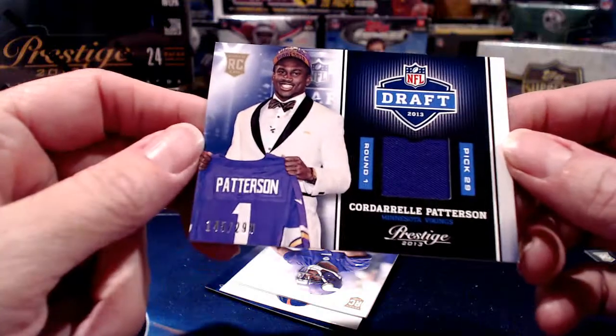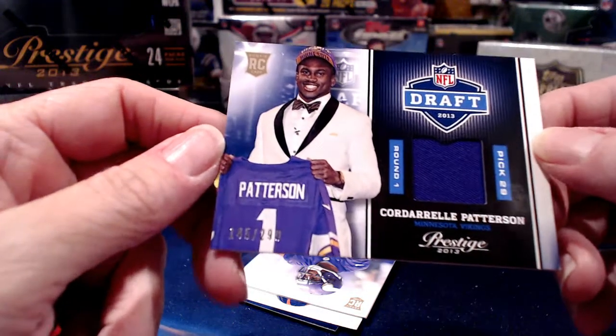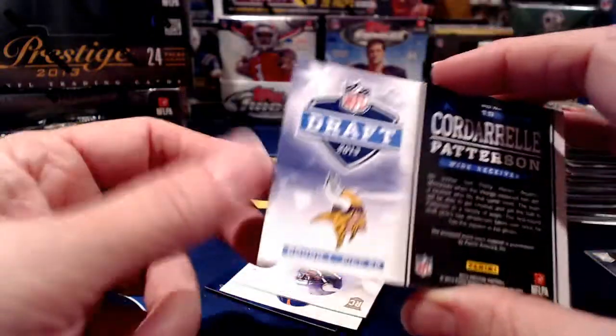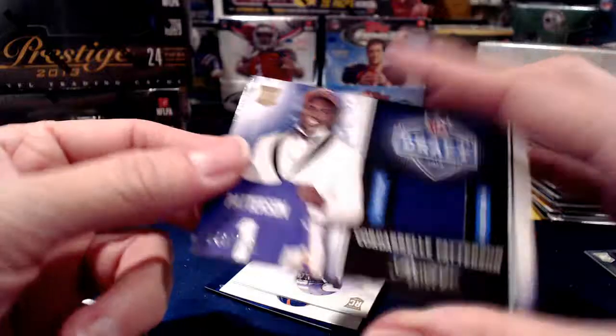Cordell Patterson, numbered to 299, on... what am I trying to say? The NFL Draft Insert Materials Hit Rookie Card, Cordell Patterson. And, of course, that is just going to be marked as event worn.